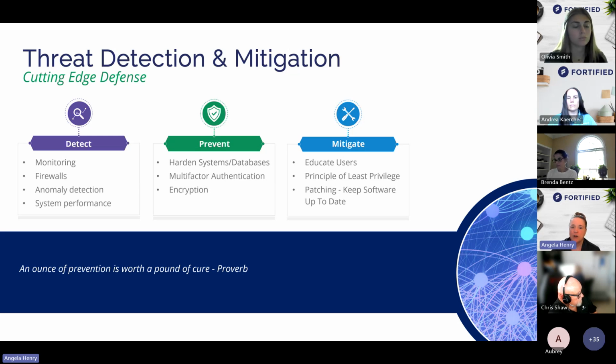System performance. This is a big one, and it's probably one of the biggest indicators of some kind of breach on your system. If it suddenly slows down for no apparent reason, I would be very suspect of that. You need to really make sure that you are monitoring not only auditing and that, but the performance of your system and using that as a tool to detect threats.